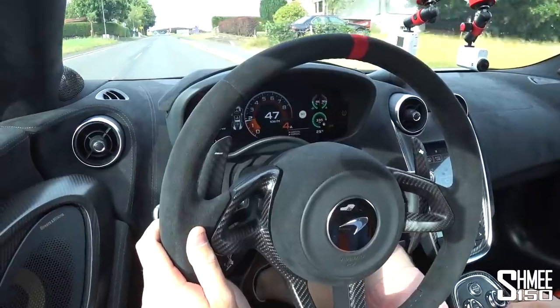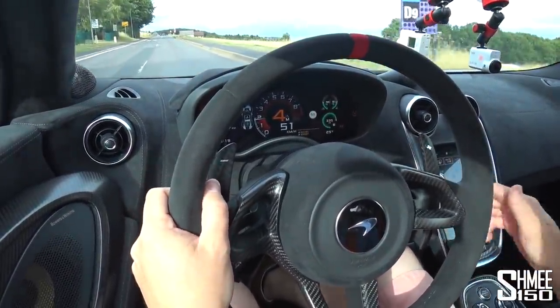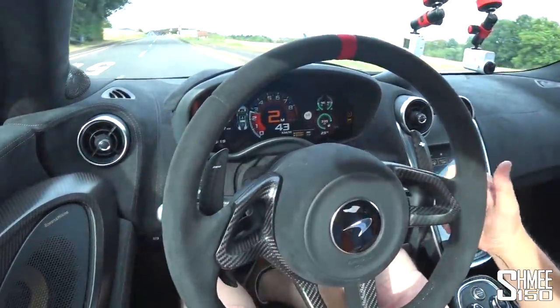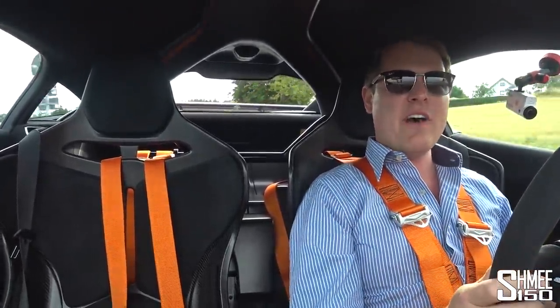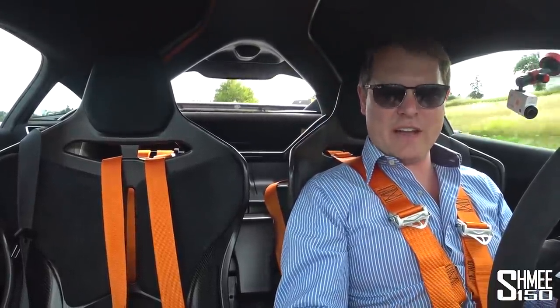Obviously, we will quickly press active dynamics, where at the moment I've then got it in sport and sport, and you can press ESC off once to go into dynamic mode, just like in other McLarens since the 675LT actually. And obviously the feel is immediately very familiar, other than the sound you get through the snorkel. That's really cool. I've got the aircon blowing quite strong at the moment. I guess we'll turn that down.